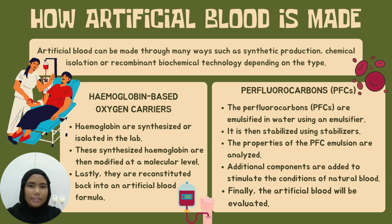Next, the product is transferred into a fermentation tank where it is filled with a growth media needed for the bacteria to grow and produce hemoglobin. After there is enough hemoglobin, the tank is emptied to start the isolation process. After the isolation process is completed, the synthesized hemoglobin is then modified at a molecular level. It is modified in its structure or chemical composition. This is to enhance stability, function, or other characteristics.